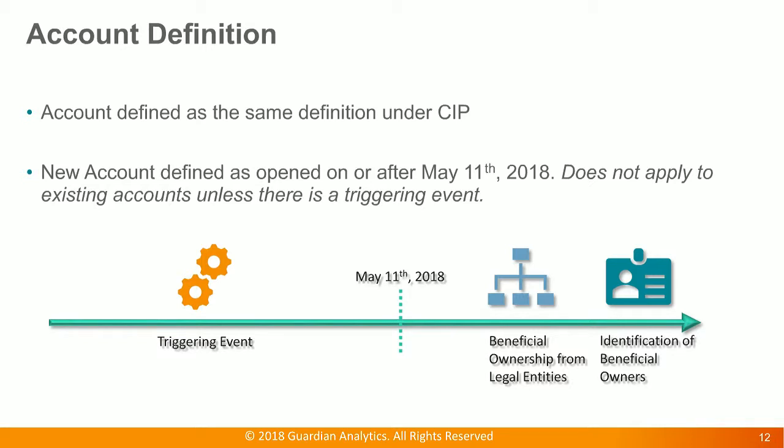When determining the definition of the account for purposes of identifying beneficial owners, follow the same definition used for your customer identification program and the information obtained for individuals during the new account opening process. This information includes the legal name, date of birth, address, and social security number or other government identification. A new account qualifies for the new beneficial ownership reporting if opened on or after May 11th of this year.